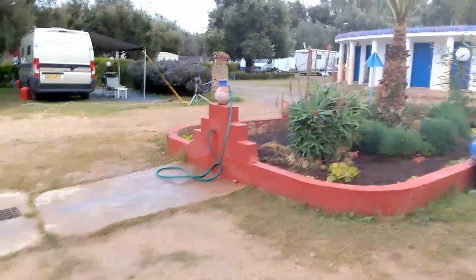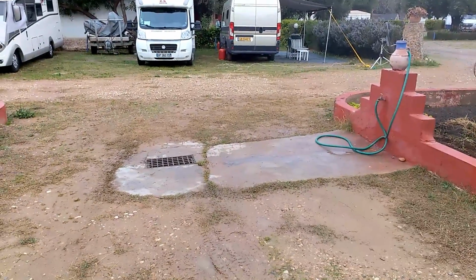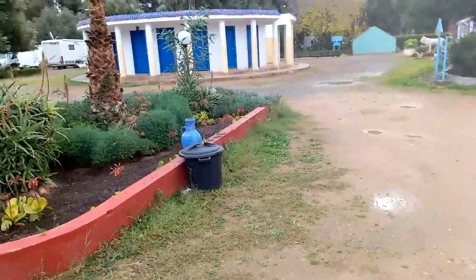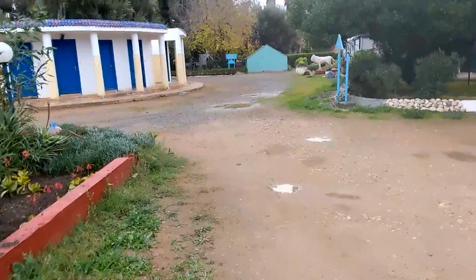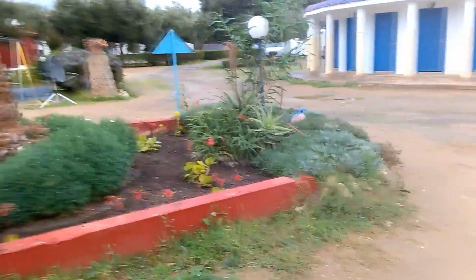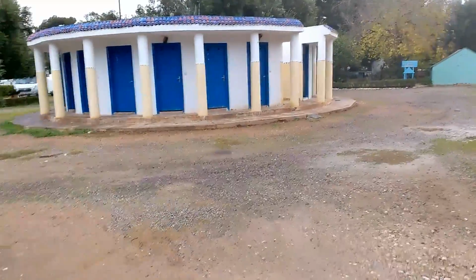Oh, here's a service point. This is actually quite a good one. You've got the water tap and a hose and a little grey grate. A lot of times there's nowhere to empty your grey on campsites, but there's one here, so we've got a bit of water. We tend to drink bottled water while we're here and just fill up the tank with the water from the service points, and only use that if it's boiled for washing. And then you'll find bins dotted around the place. No idea where the rubbish goes, but I suspect it's not recycled or anything.